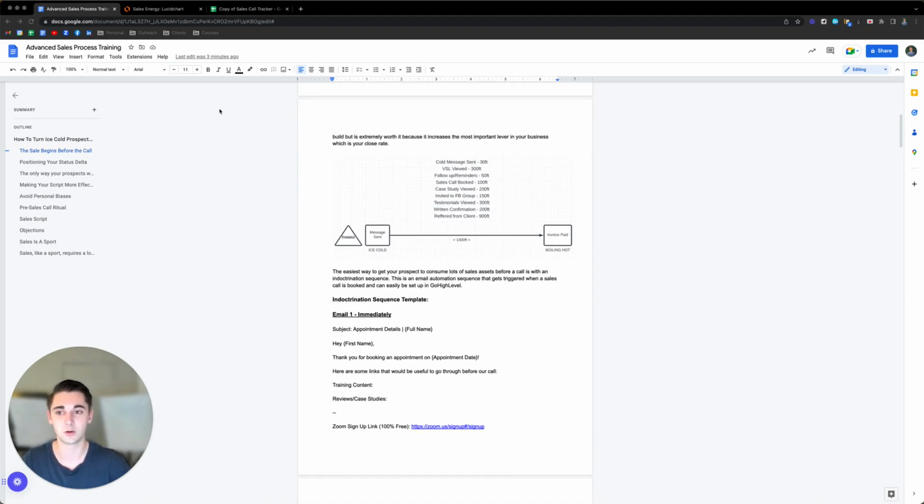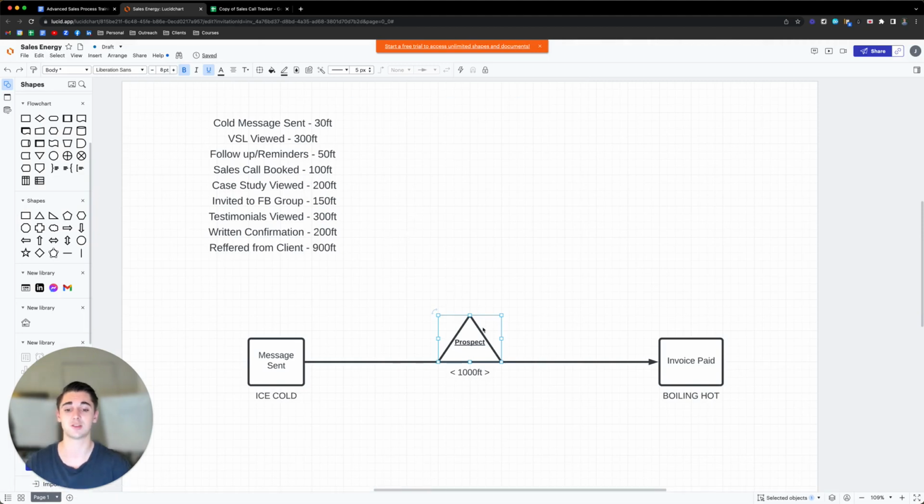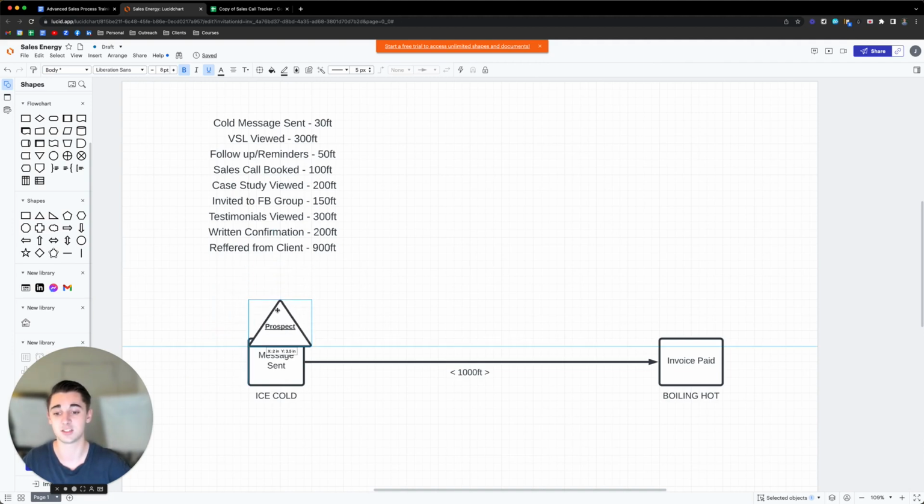So, I have a little demonstration right here that I'm actually going to show you guys so you can really understand this idea. So, the first touch with a prospect for a lot of us, if we're just getting started, is outbound. So, that might be a cold email or a cold message, and that's our first interaction with a prospect. And at that point, they are ice cold, right? They're a cold lead, and we need to figure out how to get them from message sent, being a cold lead, all the way to invoice paid, which is basically hot, and it takes about 1,000 feet to cross this line. And what I mean by consuming content is certain types of content and sales touch points apply energy that moves them across this line.